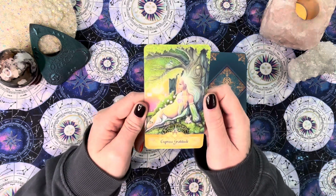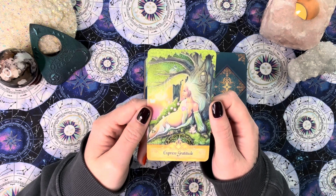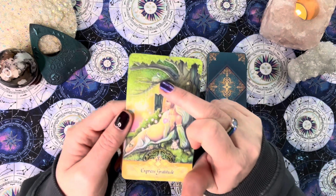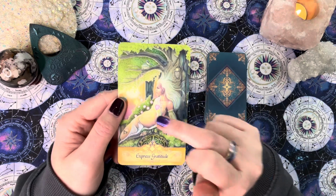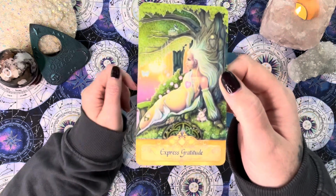Express gratitude. That is such a beautiful, calm card. I love all the cute, delicate animals on there. We've got some little birds in the tree. We've got this cute little rabbit. We've got this heart symbol. And the beautiful flowers. Oh, it just looks so delicate.